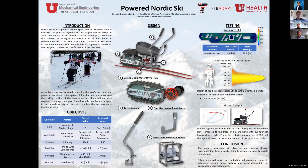We have also added two 80-pound gas springs, which add a force to the drive tread on the snow to ensure proper traction. We have also added the battery for the e-bike motor over the drive tread, which will add extra weight over the tread for traction.